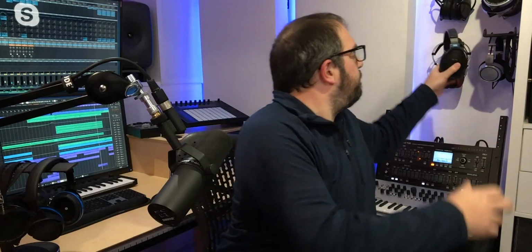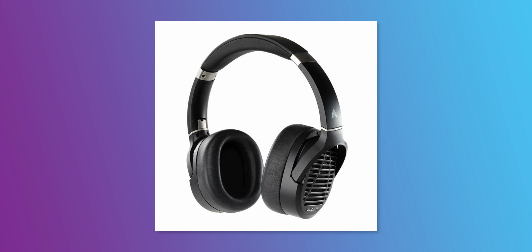So let's pop those back. Next up is the Audeze LCD-1. Now these are £400 and about $400, and they are planar magnetic. And it's the first headphone here that we're going to look at which is a planar.